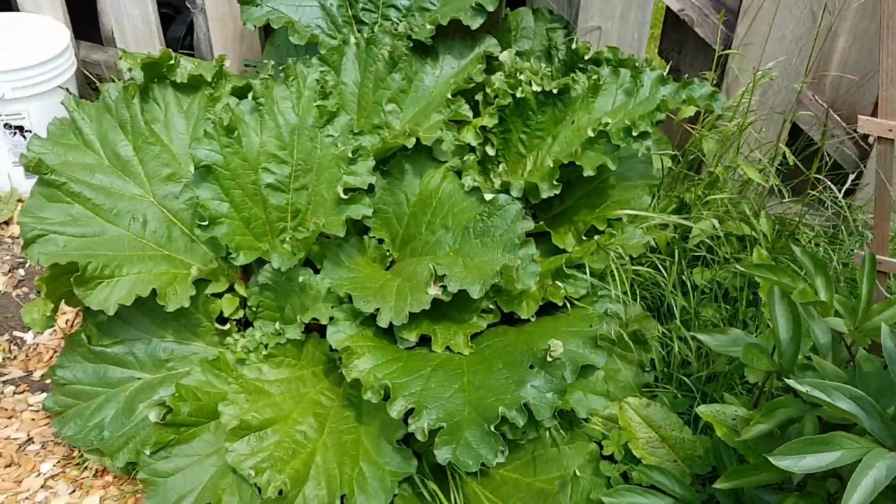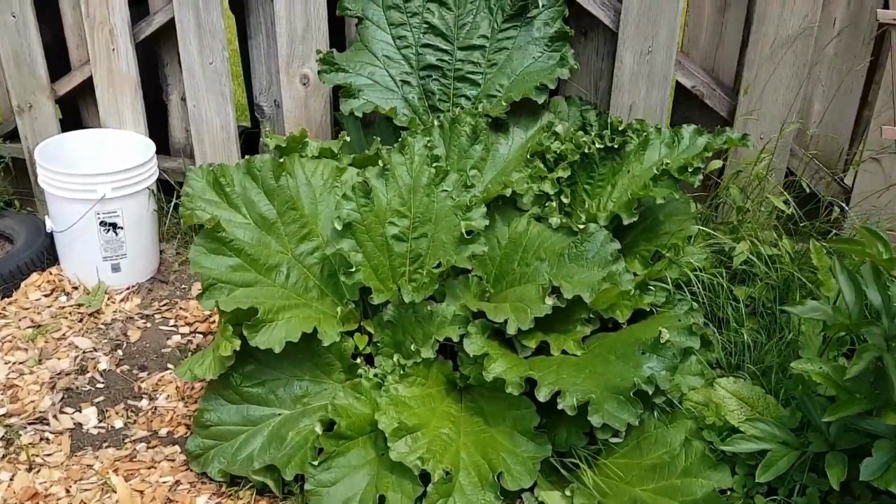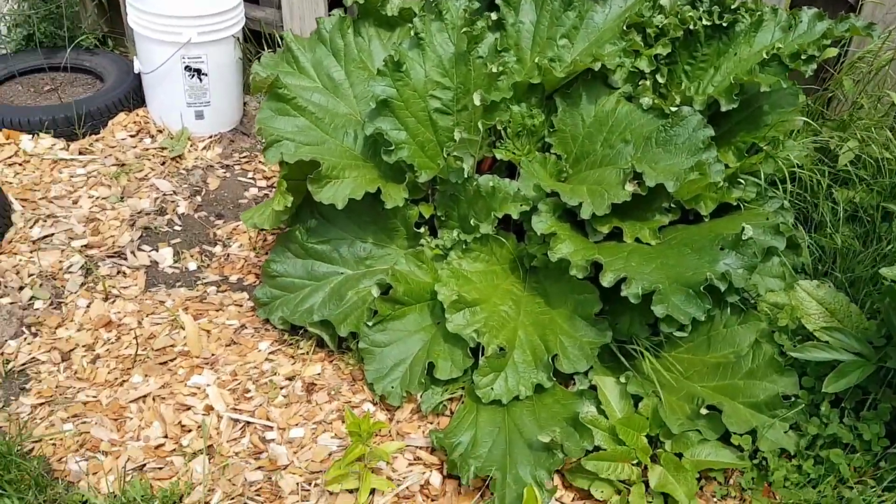This is the rhubarb plant. I showed you the rhubarb plant in the previous vlog. And this, I tell you, came back strong after I harvested the first in the early spring. And then here we have some garlic.